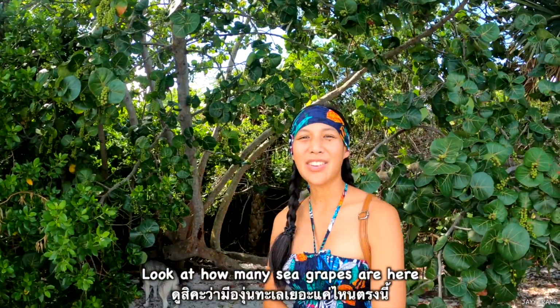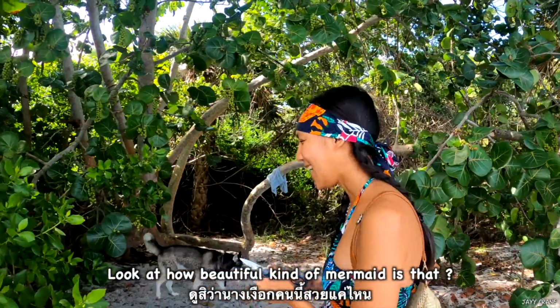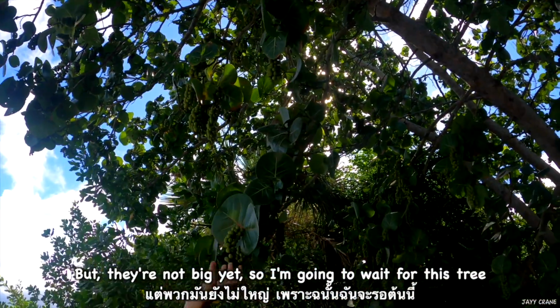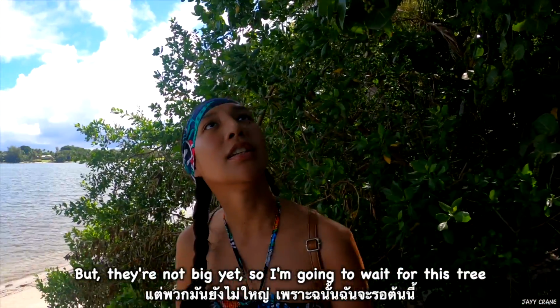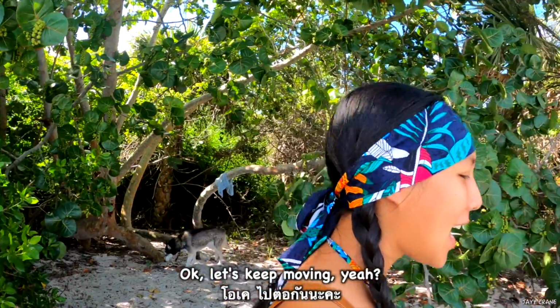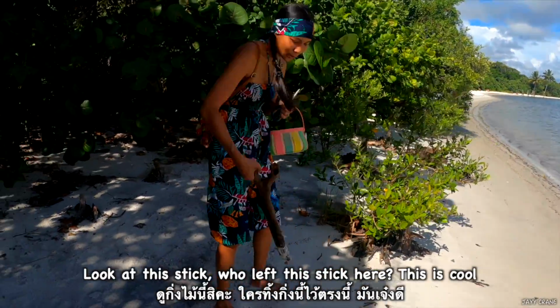Look at how many sea grapes are here. Look how beautiful this is. Found a mermaid? Thank you. But they're not big yet, so I'm gonna wait for this tree. Okay, let's keep moving, yeah? Yeah. Look at this stick. I love this stick here. This is cool.